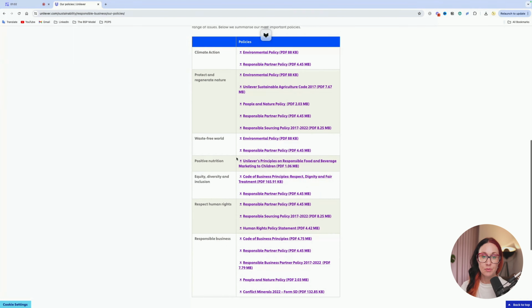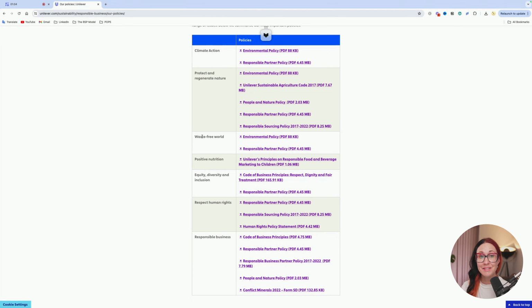So they have two columns. On the left-hand side, they have their material topics or their buckets of where they are focusing their policies. So when you know what areas you're focused on in terms of sustainability, you can create your own buckets. Bucket one is climate action. And then you can see they have related policies to climate action. So in this case, environmental policy and responsible partner policy. That makes a lot of sense.